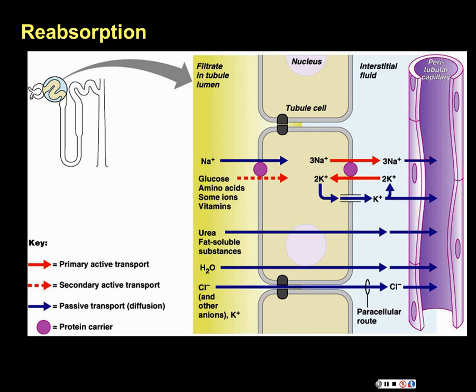Once they're in there, we don't want to keep them in the tubular cell. We want to get them out. So we have to have another transport mechanism on the other side of the tubular cell. Does that make sense? Pull it out of the lumen, put it in the tubular cell, take it out of the tubular cell, put it in the interstitial fluid. So for example, the sodium-potassium pump on the capillary-facing side will pump sodium out, but pump potassium in. We don't want to keep it in there, and so we just add a little what?